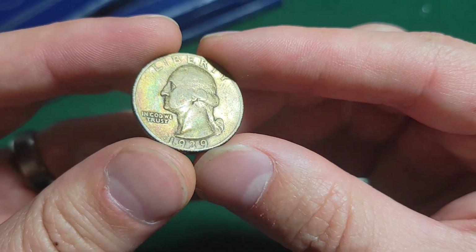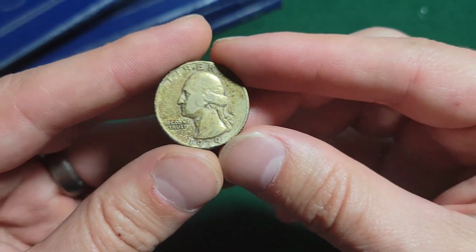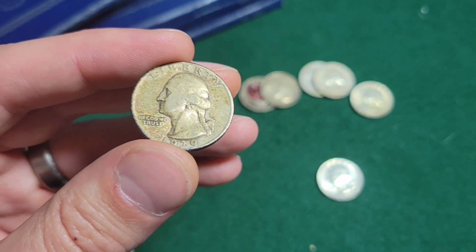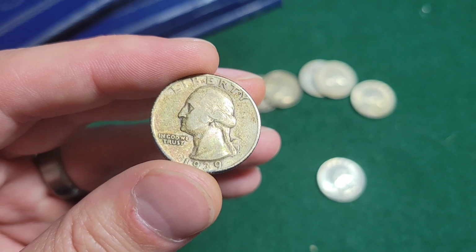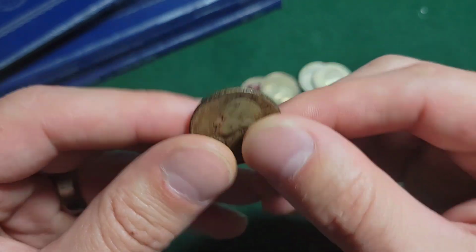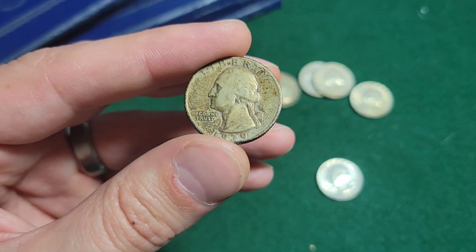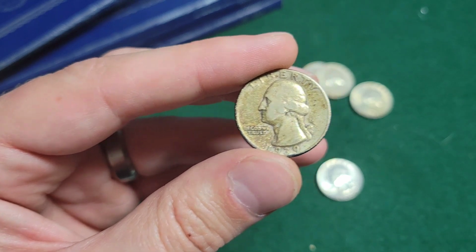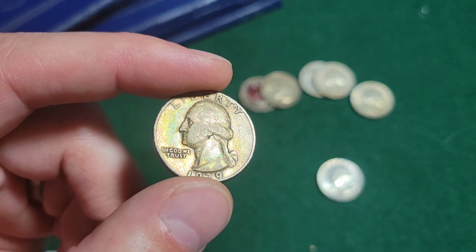So the first quarter, and this is the Eagle reverse. From 1932 until 1964 were the Washington reverse, or I'm sorry, the Eagle reverse quarter, and 1939 Philadelphia is going to bring us, as I just look at the notes, 33,540,000. The silver content, so it is 90% silver. That is from 1932 until 1964.